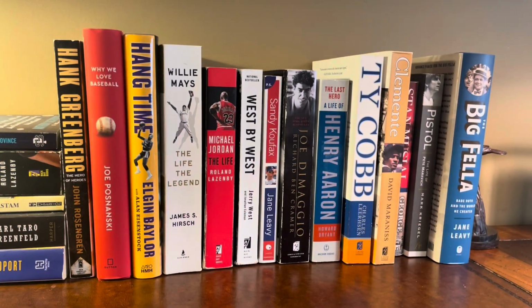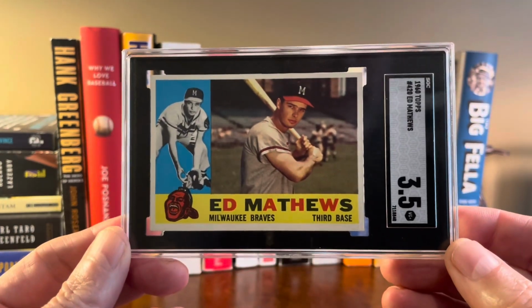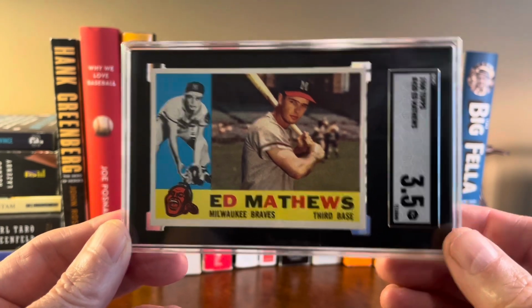Moving up to the 3.5s, here's that beautiful 1960 Eddie Mathews that I picked up at a card show up in Holland, Michigan last summer.